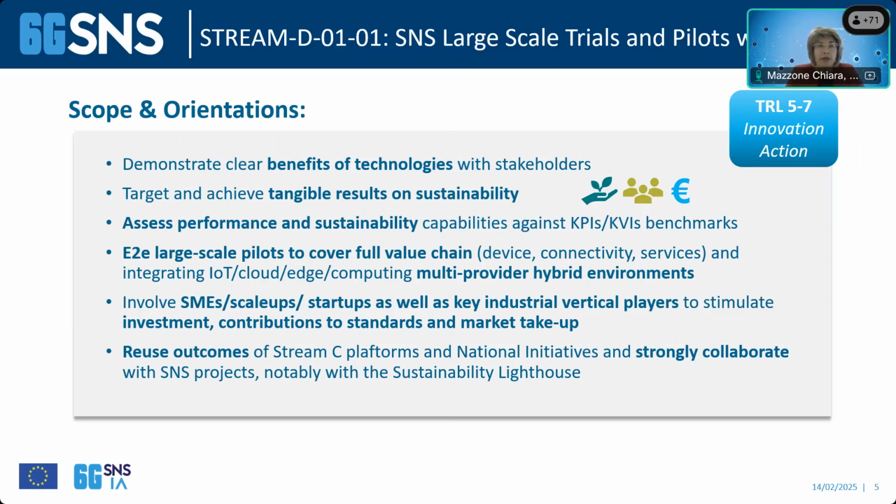Let me stop here for a moment. This is super important. This is of the essence, not only to stimulate private investment, but equally to contribute meaningfully to standards. And ultimately, all we want to achieve with Javier and Pablo's presentation on Friday and today is that there's some market take-up that comes out of our innovative actions, projects, and innovations.